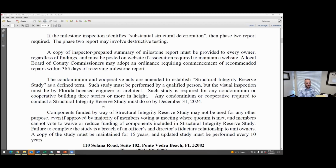this. And I think, unfortunately, what we're going to see happen is, because of the issues with Surfside and because of what's being required here, they're going to be, I'm not going to say they're going to charge an extortionate amount, but there's some liability attached with these reports, of course, right?